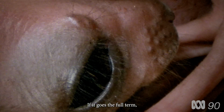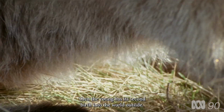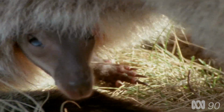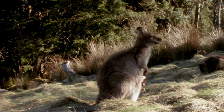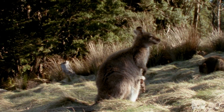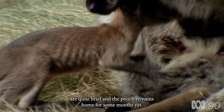If it goes the full term, this period in the pouch lasts nearly 6 months. Then the young has its second birth into the world outside. These first excursions are quite brief, and the pouch remains home for some months yet.